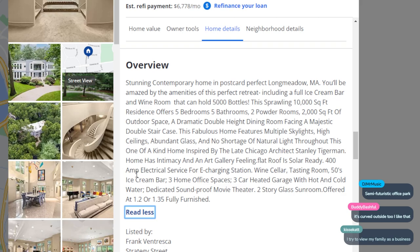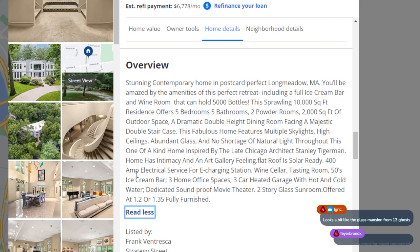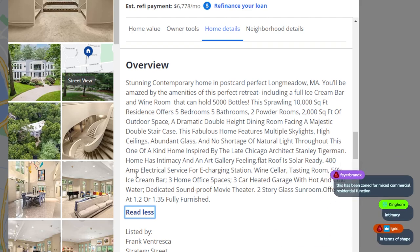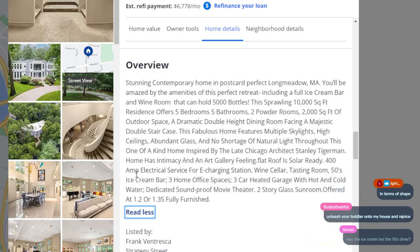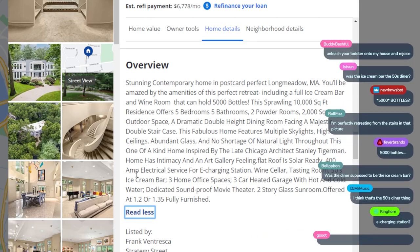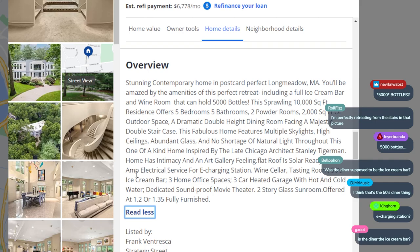We have a stunning contemporary home in postcard perfect Long Meadow. Be amazed by the amenities of this perfect retreat. A full ice cream bar. I didn't see the ice cream bar, but I did see the wine room. Majestic double staircase. Oh, that's right. The ice cream bar was the whole 50s diner thing. 5,000 bottles. Boy. Yeah, that was the 50s diner thing. I didn't quite click what they were talking about.